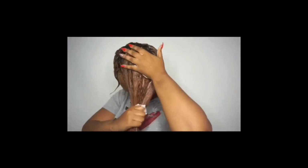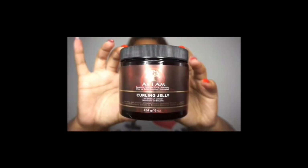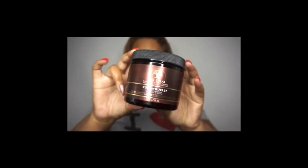I will say, when I first put this in my hand, it was very thick, and I feel like I put too much at first, but then I realized that it's gonna be so moisturized if I apply heavily like I normally do. So I'm going ahead and applying this heavy, as I always apply my products, from root to end getting my hair soaked with this double buttercream. And I really love this product. This is probably my favorite one out of the 3. This product locks moisture and repairs split ends.